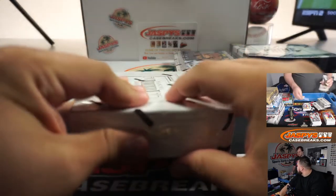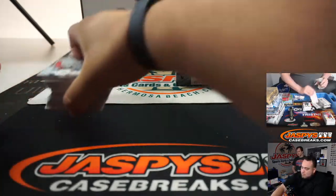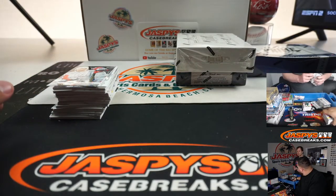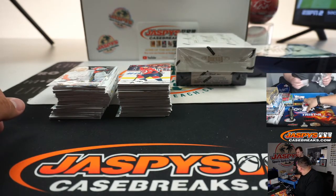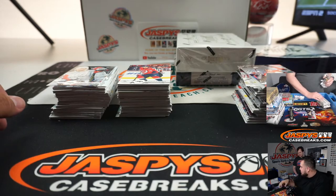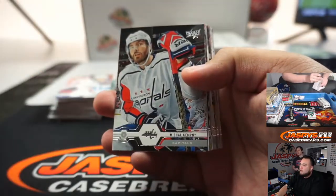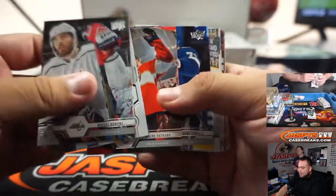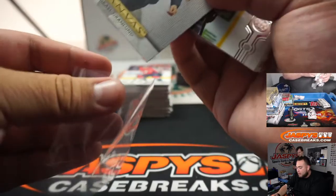Like three names. What's that? You start with this. No, I'm thinking of the. It's like something Larson. Oh, Oliver Ekman-Larson? Yeah. That one's not done yet. Okay. This box is done right here. Those are tens. Some tens coming up. I've always liked the photos in here. Yeah. Michael Grenlin.